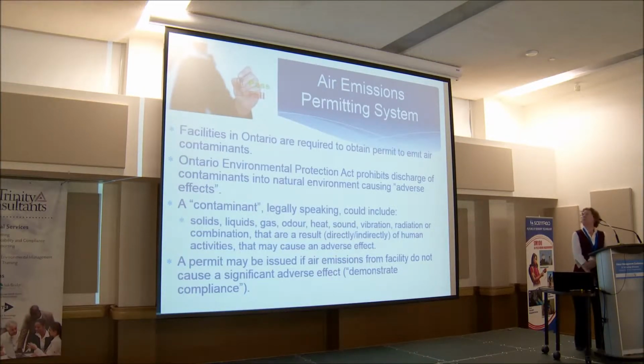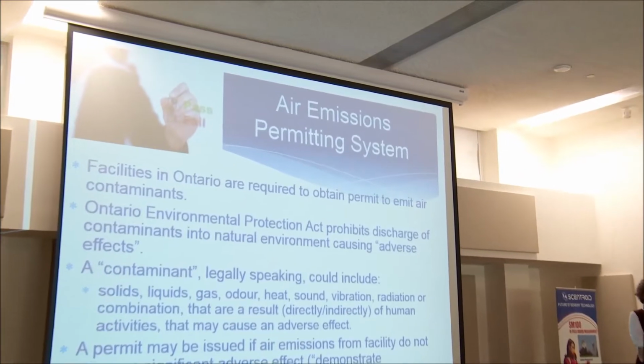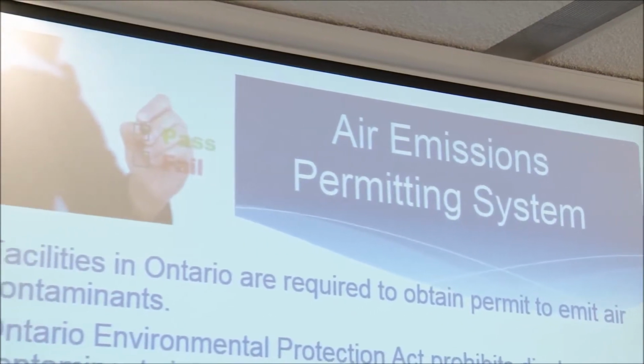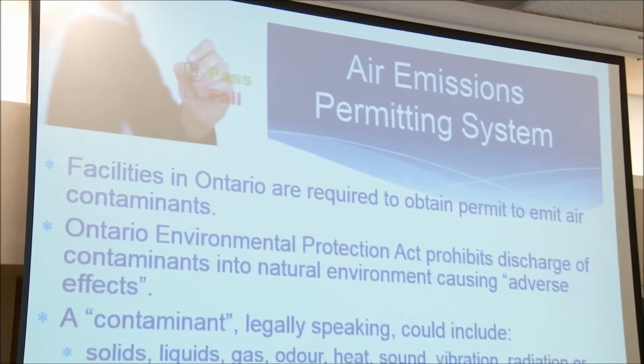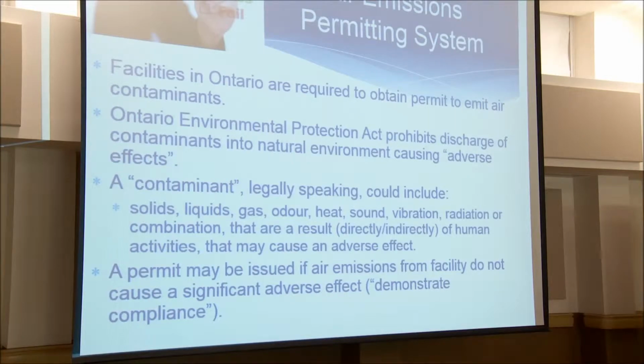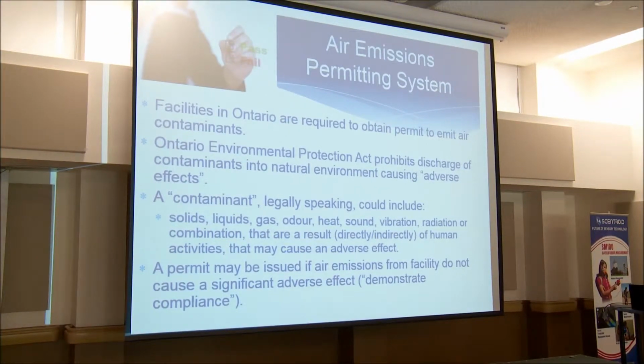Okay, so the air emissions permitting system: facilities in Ontario are required to obtain a permit in order to emit air contaminants. The Ontario Environmental Protection Act prohibits discharge of contaminants into the natural environment that would cause adverse effects. A contaminant, legally speaking, in Ontario, could be a solid, liquid, gas, odor, heat, sound, vibration, radiation, or a combination of those things, that would be a result, directly or indirectly, of human activities that may cause an adverse effect. A permit may be issued if air emissions from a facility do not cause a significant adverse effect. In other words, they demonstrate compliance.